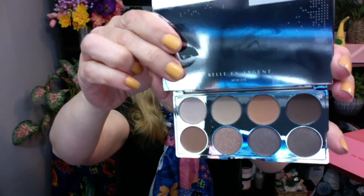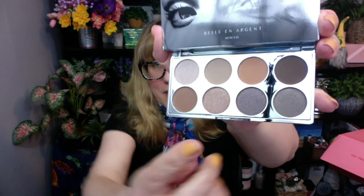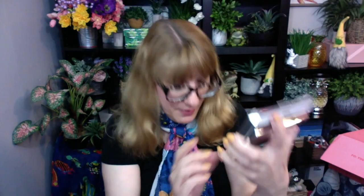Okay. So this is an eyeshadow palette. Super pretty though. Look at this. These are like shades that I would definitely wear. Check this one out. Oops, right here. This is like a metallic purple shade. Oh, these are nice. This is really pigmented. Super pretty. Oops, my arm's off the screen. There we go. So I'm excited about that one.